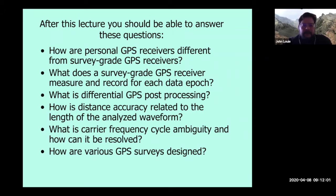In particular, what do you have to process, either with a live link, a live kinematic link, or in post-processing after you get back to the office? And why do you have to collect GPS data for so long? Your distance accuracy is related to how much data you collect, the length of the analyzed waveform. What are the ambiguities and problems that you can get? And then how do you design GPS surveys for various types of applications?